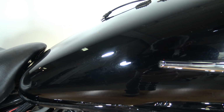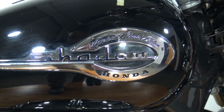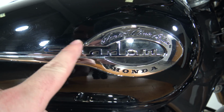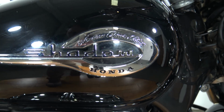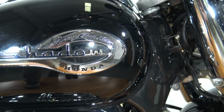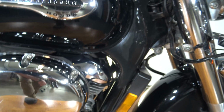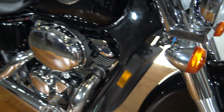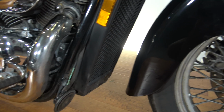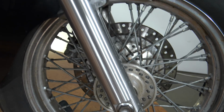Up here on the side of the tank, again, a little bit more of that light swirling in the clear coat, and there is some fading in the badge there. But other than that, that Shadow badge looks pretty good, and that tank is looking to be in pretty nice shape. It is a 2002. Does have some miles on it. This thing did not just sit inside and not get used, but it is in decent shape.